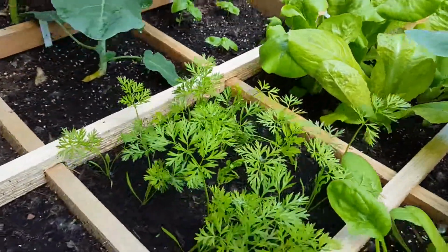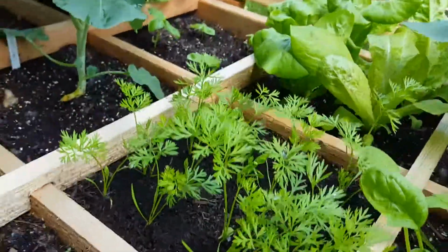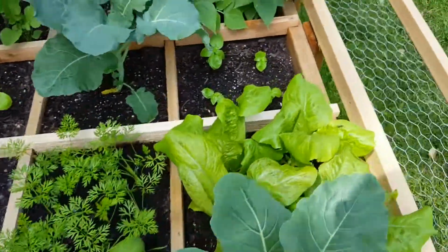This plot, these are carrots. The tallest ones are probably about 5 inches tall. They look really healthy. Really happy with how those are growing.